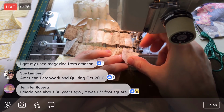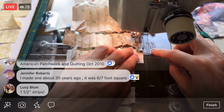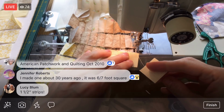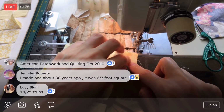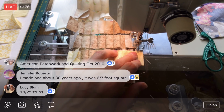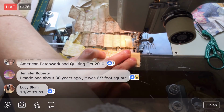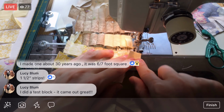I'm excited to use up more fabric, though. Oh, 1.5 inch strips. Okay, Lucy says they're 1.5 inch strips. Yep, so a pile of strips sewn together, and then, whoops, lost my stiletto, and trimming them. Oh, Lucy, you did a test block and it came out great. Oh, that's exciting. I can't wait.